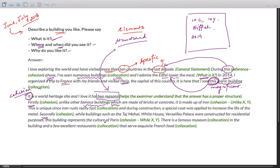Again, "which" is an adjective pronoun. It gives importance to famous buildings. So what are these famous buildings like? What do they look like, or what is their quality? Their quality is which are made of bricks and concrete. So this is an adjective pronoun, and it in turn, in fact, builds cohesion. It links the quality of famous buildings with famous buildings. It's a bridge between the two. So "which" is a cohesive device here.